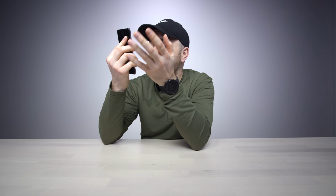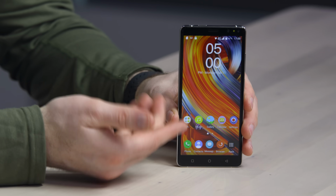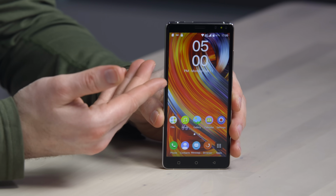The camera's better than I expected. The sound is better than I expected. The video quality is better than I expected. I mean, I thought this was a complete piece of garbage. I mean, the guy in the review said garbage. What can we really say? In our case, the thing is working. Like, it's doing what it should do.